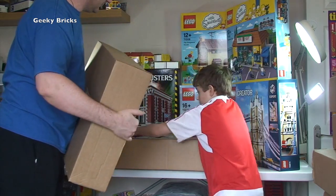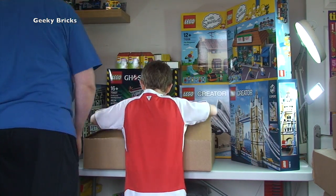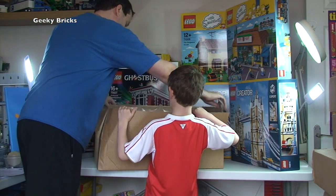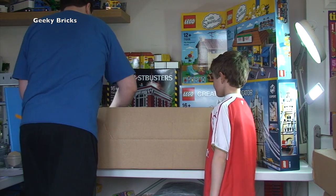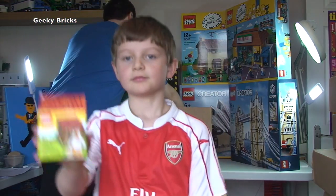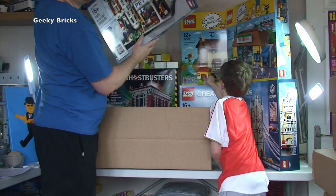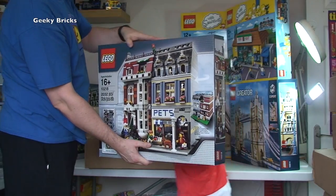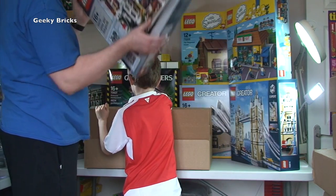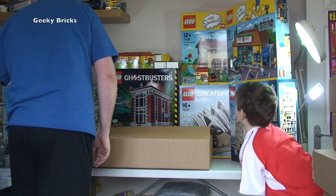Okay, what delight have you got in this one? I can see what it is, and it won't open. Him again, Chicken Guy, and another one of the pet shop. I've already got one of those, already explained it. It's from my Bricklink store, so let's put this one up here, not enough room there, so that we can crack on with the video.